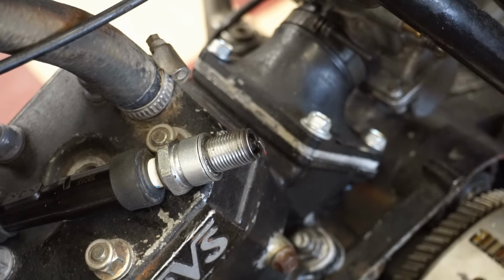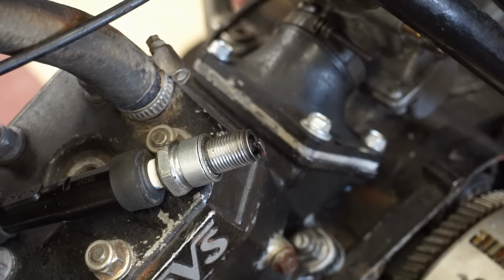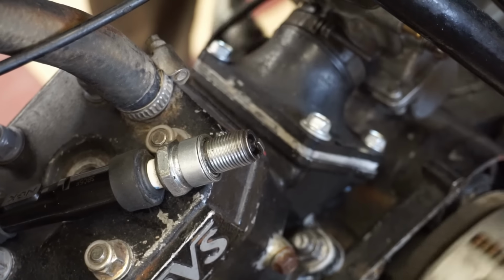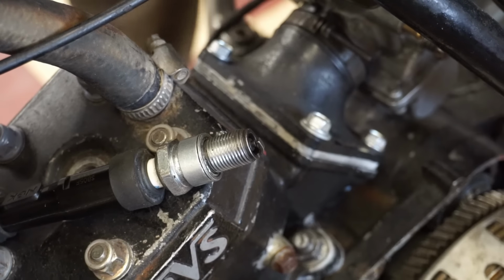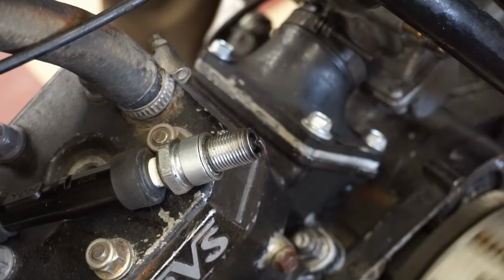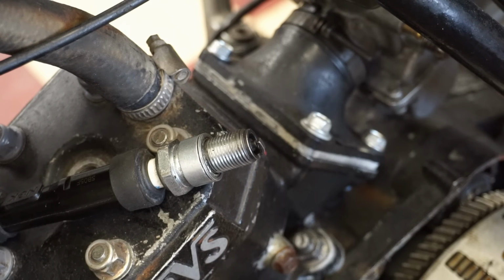Hopefully we at least have some spark here. Let's see what we get. Oh yeah. Good spark. So that's good. I don't know if you guys can see that or not, but really good spark. So we're gonna try to hook up the kill switch next and see if that works.